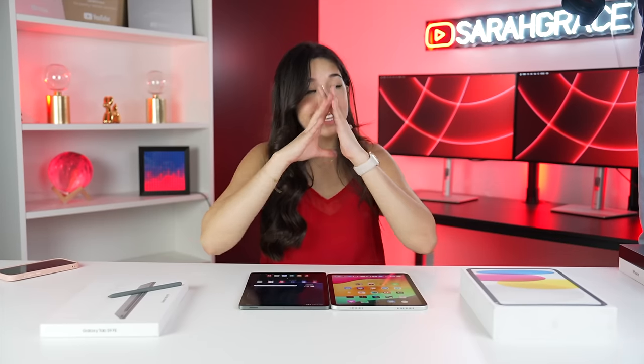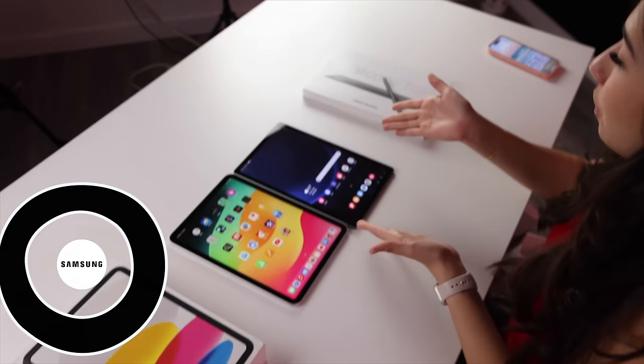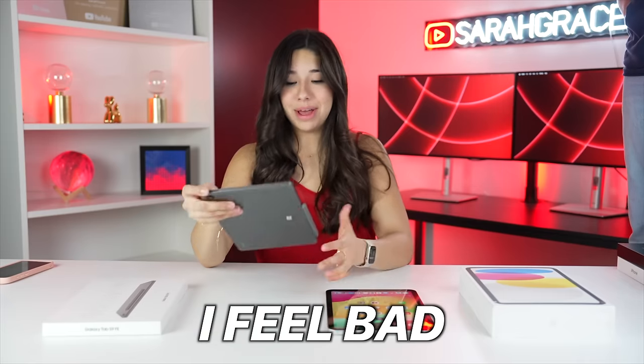Based on performance, I feel like it's just a tie. There's absolutely no way we can tell performance. The tablet battle, based on everything, the Samsung tablet wins. It's overall cheaper, better, and it comes with a pen. I feel bad betraying Apple.